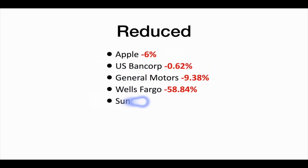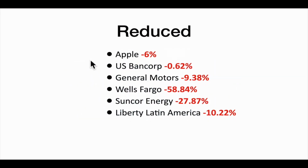Next up, positions he has reduced down. And this is in order of how big they are in the portfolio. So you can see he's trimmed 6% off his largest position of Apple. US Bank Corp is a non-point really. 10% reduction in General Motors. Wells Fargo, this is probably the big one on this page, a 59% reduction. Almost 30% from Suncor Energy, and then 10% off Liberty Latin America.